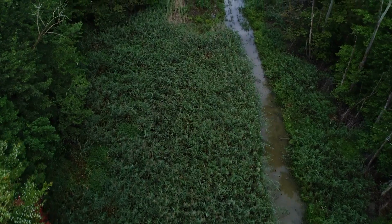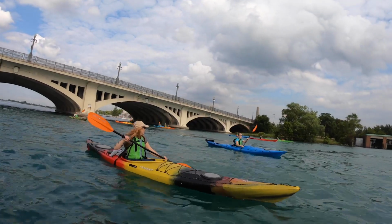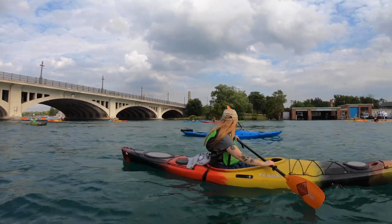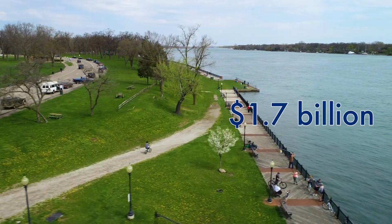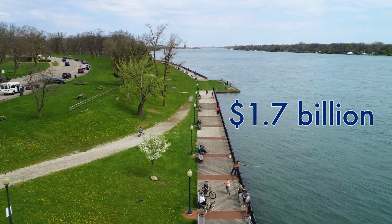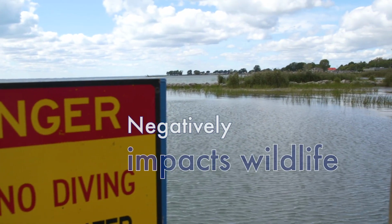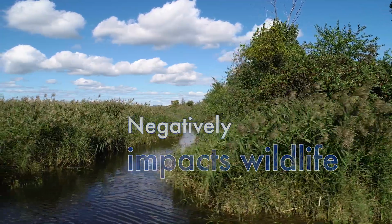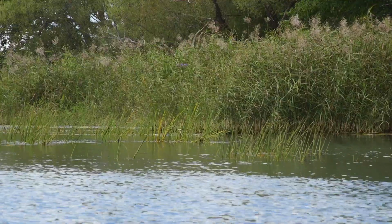The estimated economic impact of recreational opportunities along the St. Clair-Detroit River System corridor from boating, fishing, and hunting is $1.7 billion. Phragmites can interrupt this benefit by degrading nearshore marsh areas, cutting off wildlife habitat, and reducing fish and wildlife production.